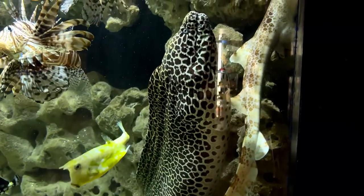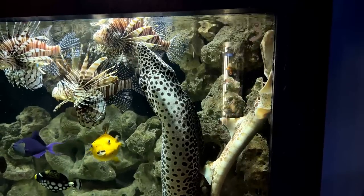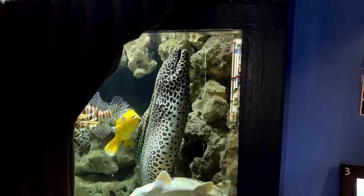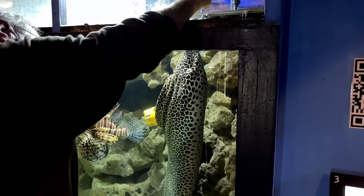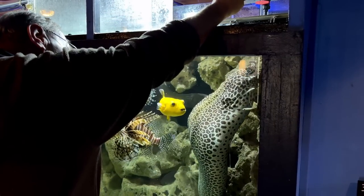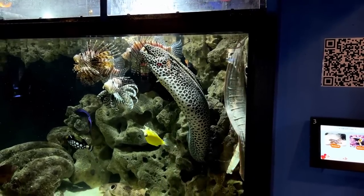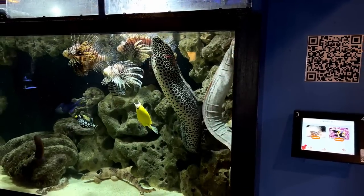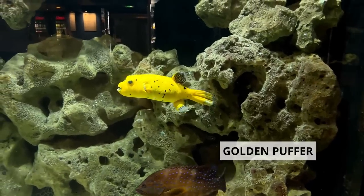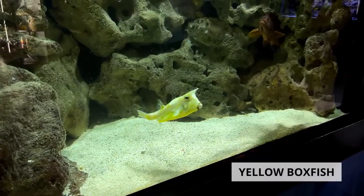At first I could only see parts of his body through the rocks and I couldn't really estimate the size of him, but once he smelled the food and got out of hiding, he turned out to be a 5-foot monster. Some other beautiful fish in this tank were this golden puffer, these epaulette sharks, lionfish, and this yellow boxfish.